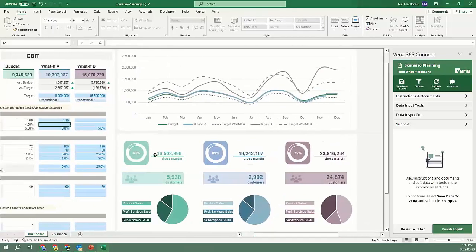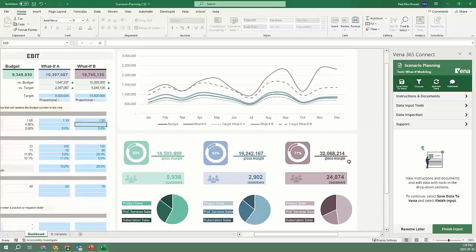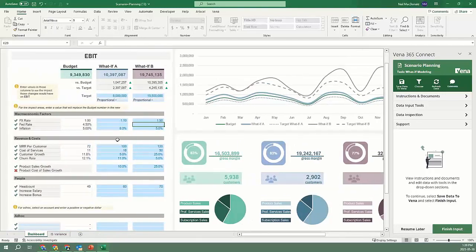If I move this over a little bit, what if the FX rate jumps up? We hope it doesn't, to 1.5. All of a sudden now we see again a change in the margin. Everything is starting to update and refresh on the fly as we're building. We might want to look at inflation. Is it 5%? Is it 8%? And as we're making changes, everything will update.